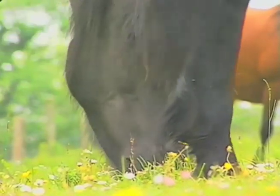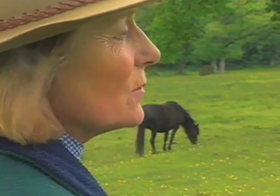There were too many ponies on the moor. They were being crossed with all sorts of different breeds.